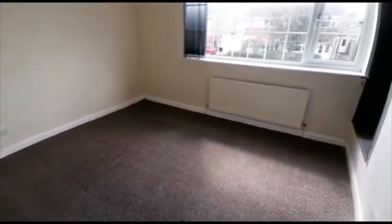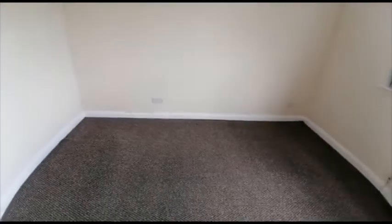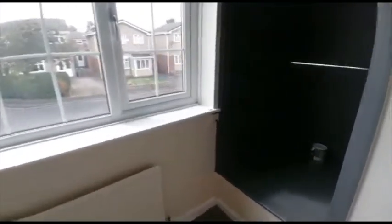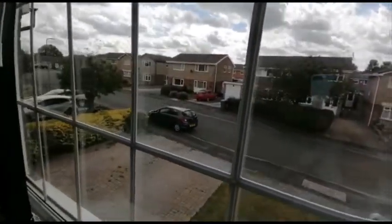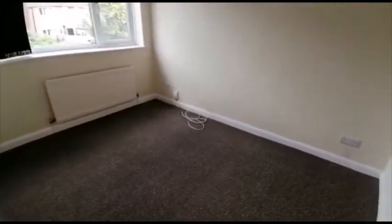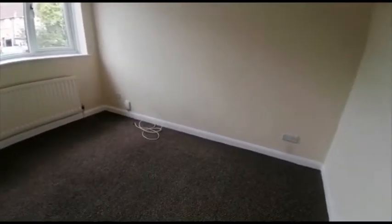Two bedrooms upstairs. Start off with the larger of the two. Built-in storage for hanging clothes. Lovely quiet estate. And the second bedroom.